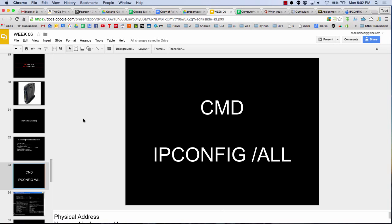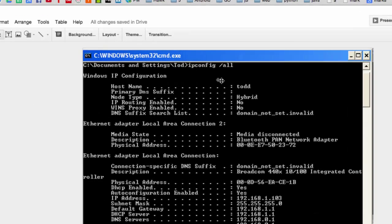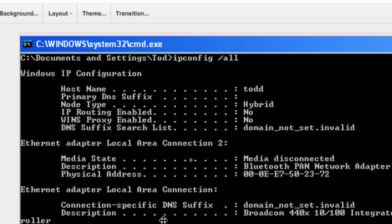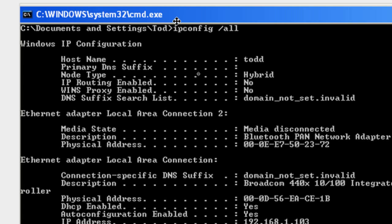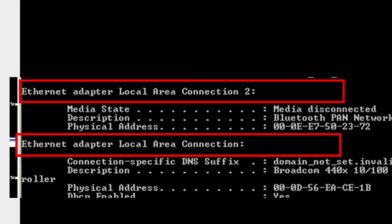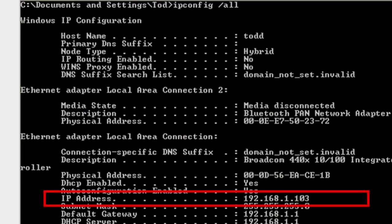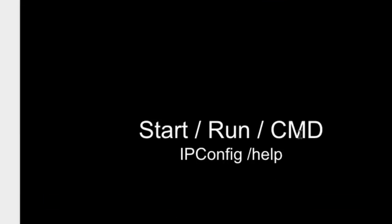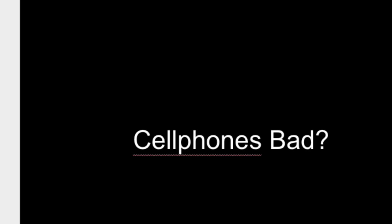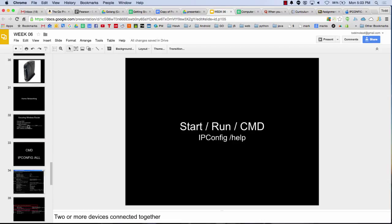All right, so anyhow, if you do it on Windows, this is what it looks like. You can see up here I've typed in ipconfig /all on Windows. And then it shows me a bunch of stuff about my IP, internet protocol, right? And it shows me physical address. So that's my MAC address for this Ethernet adapter, the Ethernet cable adapter, right? That one's for Bluetooth, this one's Broadcom or whatever, so I'm really looking for the bottom physical address there. I get that physical address, and then I set that as the MAC address for this thing right here for MAC address authentication.